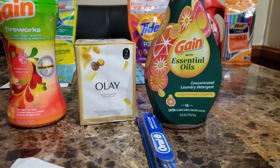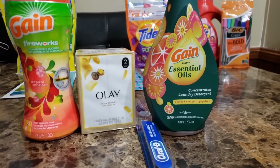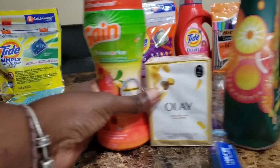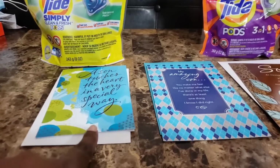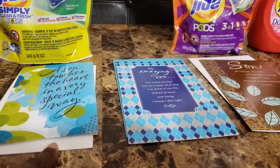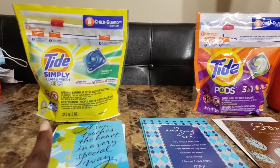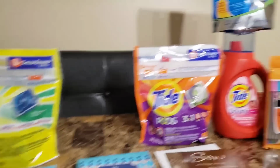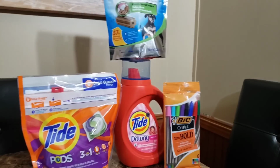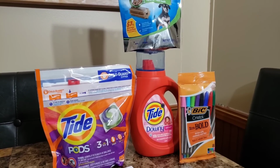Now we may get the same digitals over again, because sometimes they do reset and the same ones do come back. But as of now, these right here will be expiring. So if you want to do these deals, we still do have these cards free. That digital does not go out until sometime in August. The Tide Simply, we still have that digital coupon. The Dental Life and the Bold pens, we still have that. And then we have the new PNG with the Tide coupons in it, so you can use that.